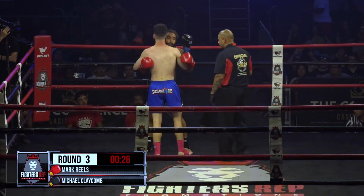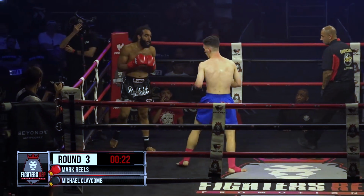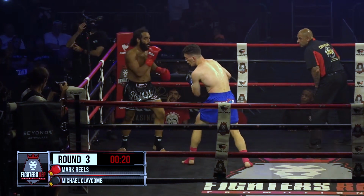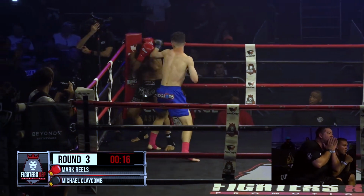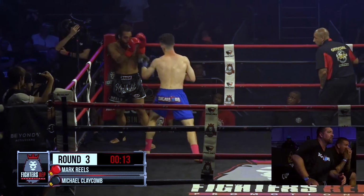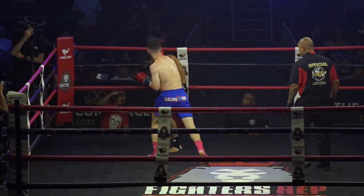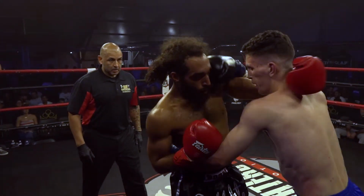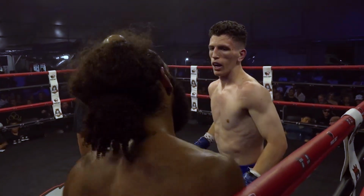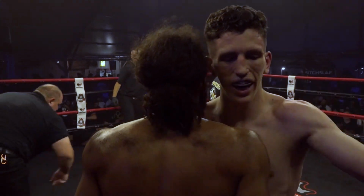It's been all Claycomb here through round three. Can Reels somehow steal the round with some late magic? Claycomb using that jab, trying to frame, putting the hands to work. Big rally back and forth. And that third round comes to a close.